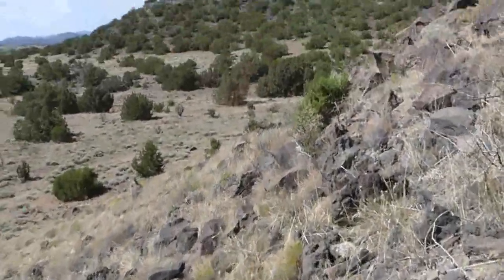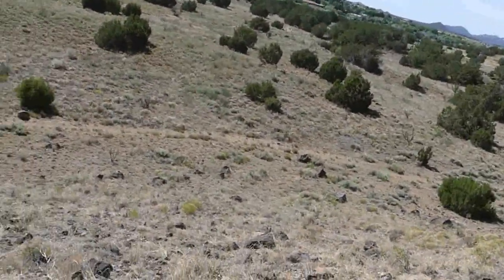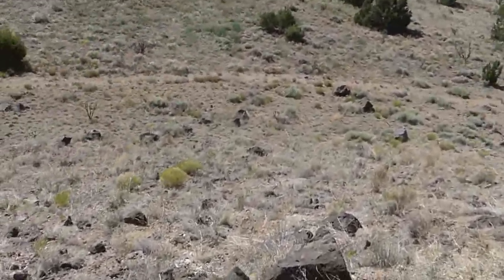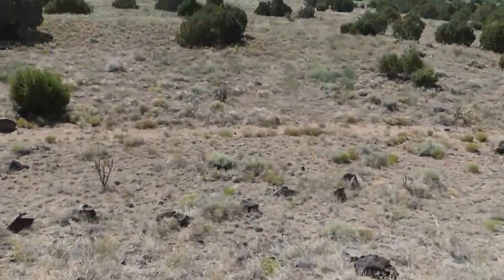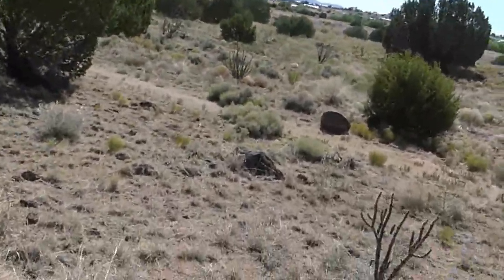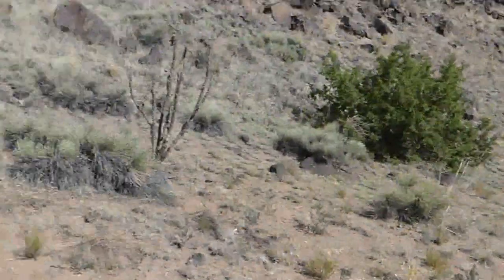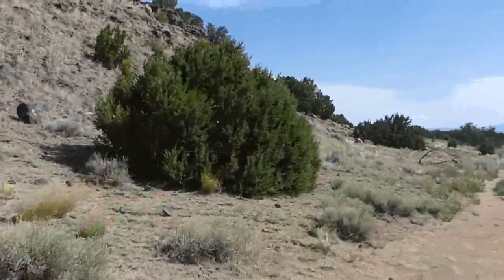Remember, all these rocks are rolling down the mountain very slowly, which can make them unpredictable when negotiating your way down the slope. Trail goes further that way, and there are indeed more petroglyphs in that direction.